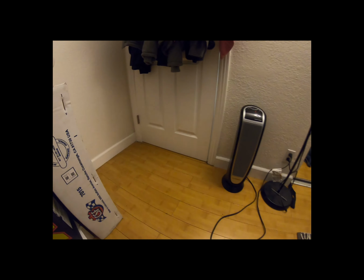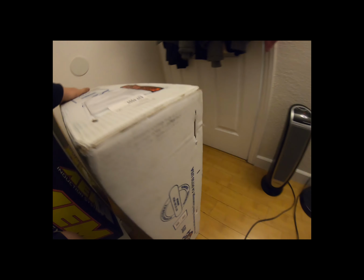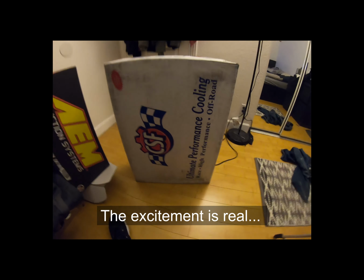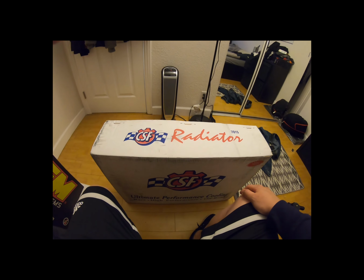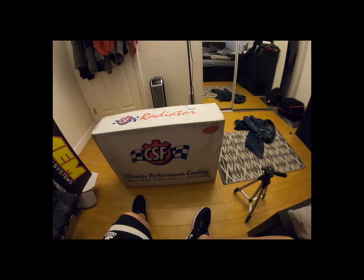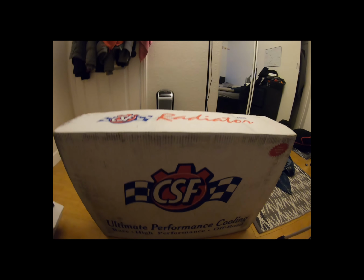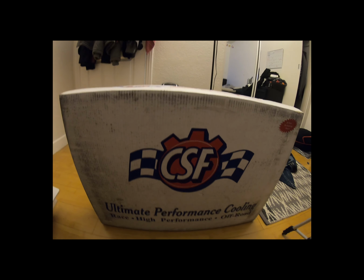Alright, up to the next thing. Alright, so this next one is a pretty big box. It is a radiator. So why did I get a radiator? Well, the engine's coming out, like I said. You might as well upgrade the radiator, and I'm going to be doing a lot of seat time. So I'm going to be pushing the engine, and I don't want to sit with the OEM one, so I figured just upgrade it. And honestly, it was either this or Mishimoto.